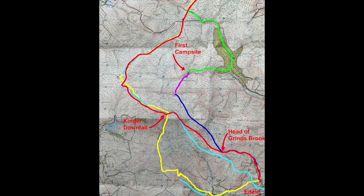It would be quite easy to say the navigation was terrible, but if you look at the tracks that I did and that I should have done, we only missed Kindergates by something like 400 metres. And if I'd known a bit more about handrailing and aiming off, we would have probably been okay.